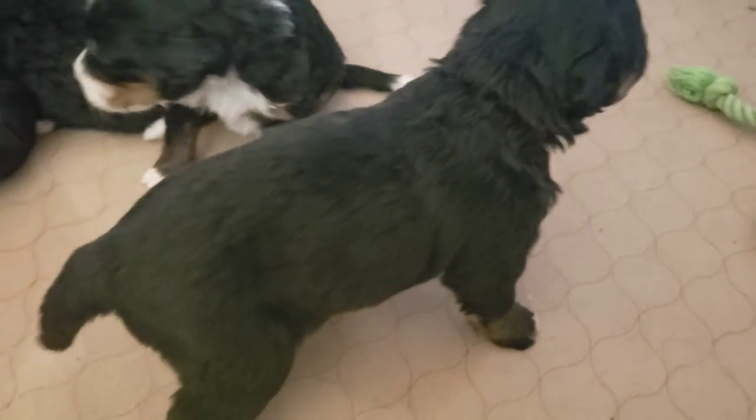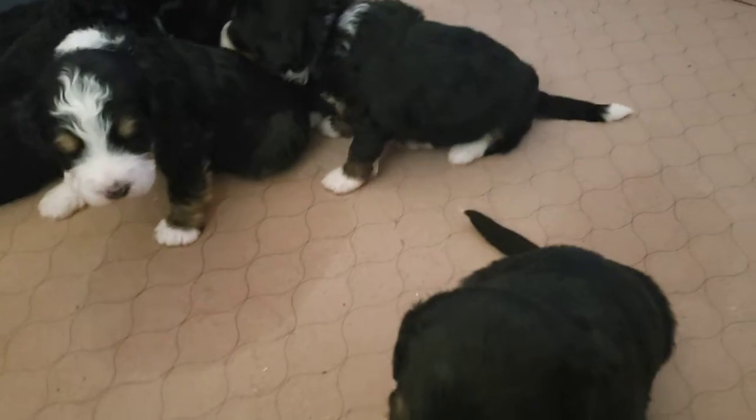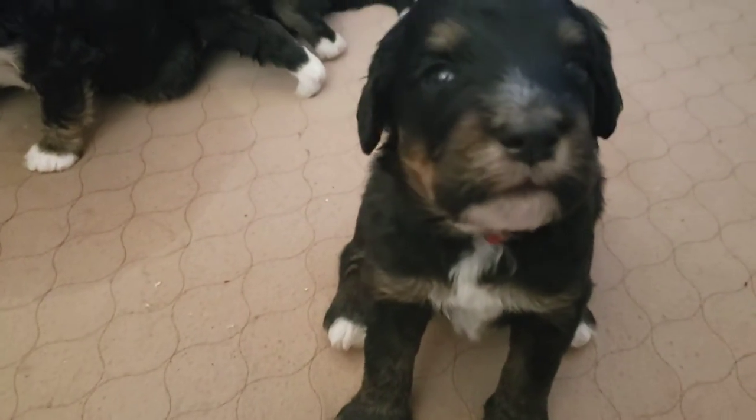Oh. Okay, and Red Boy just decided he wanted to be up. And you can see they're getting around pretty good now. They're still in their whelpy box just to keep the area a little bit smaller, but they are almost ready. You're almost ready to have the whole nursery. And that's always super exciting.